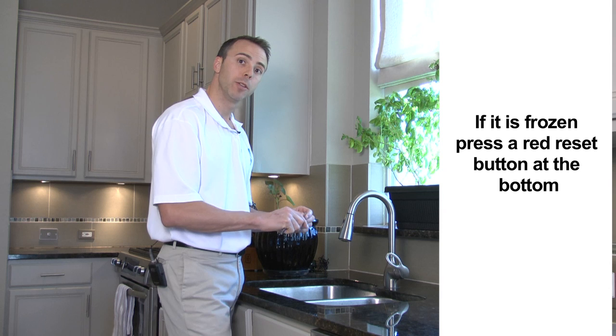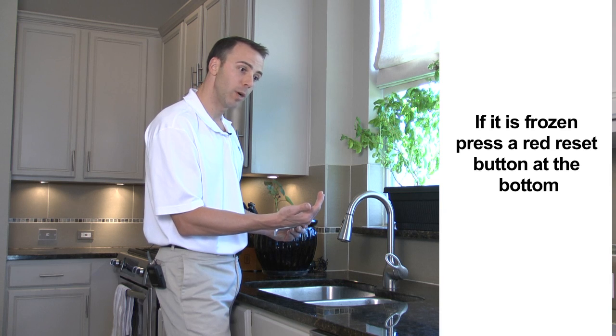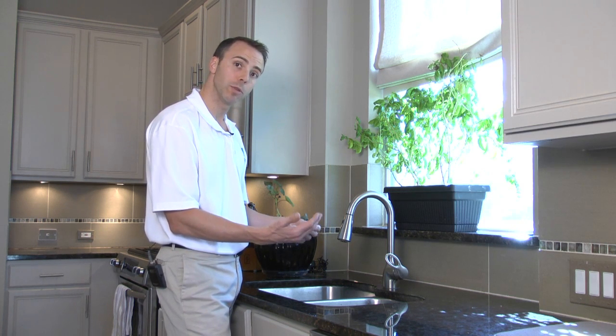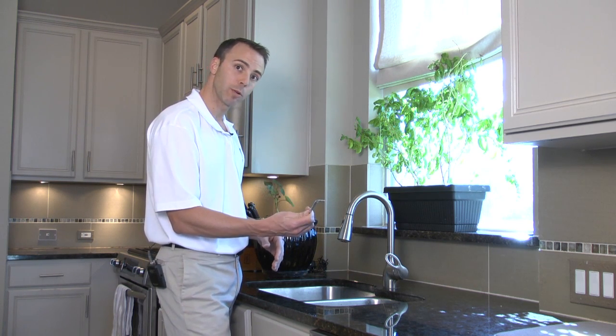The second thing that may happen is you may have a disposal which is frozen and it has tripped the power. There is a reset button on the bottom of the disposal. It's usually in red. And when you press this button, it should restore power to the unit. Now, whatever caused that to trip will still be in place. So generally, you'll still need to clean the blades and rotate them with either a broomstick or the key provided.